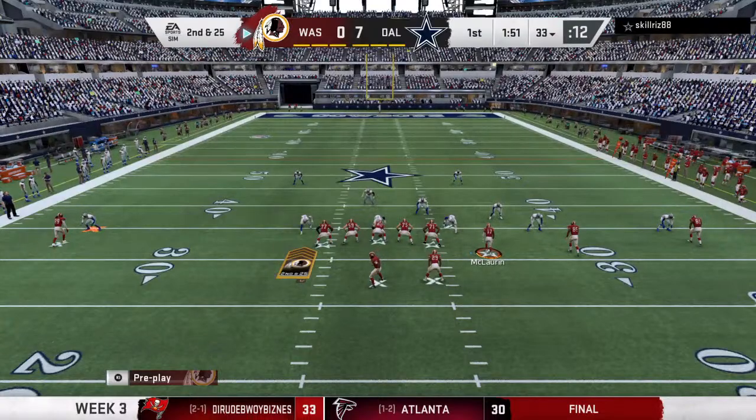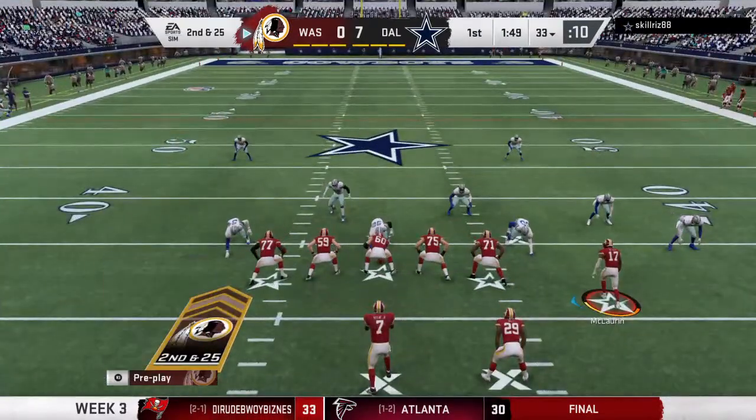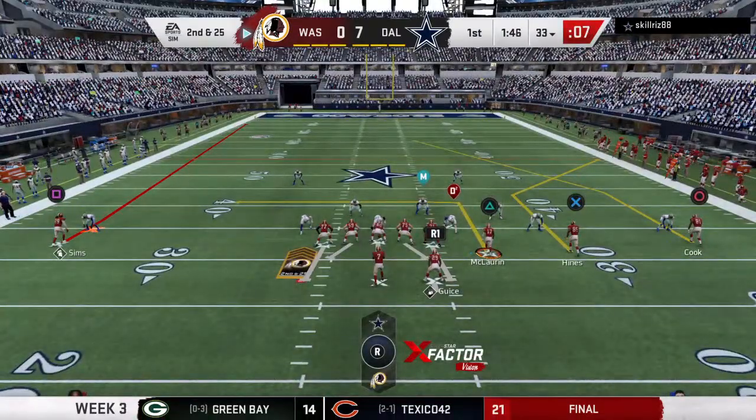Check, check. Lucky, lucky. Sponge, sponge. No, no, no.